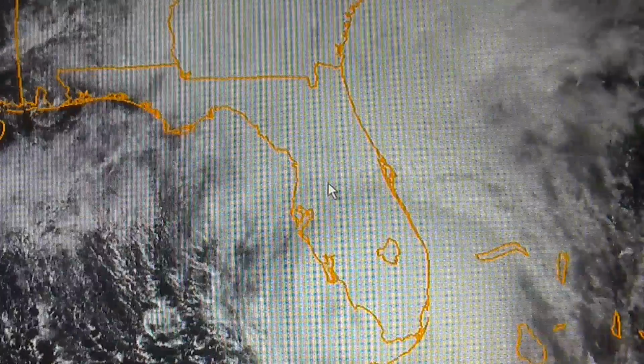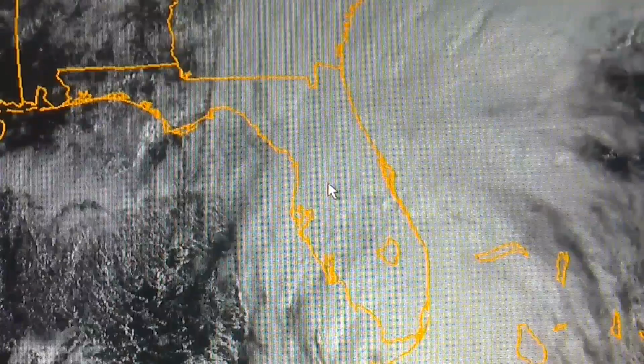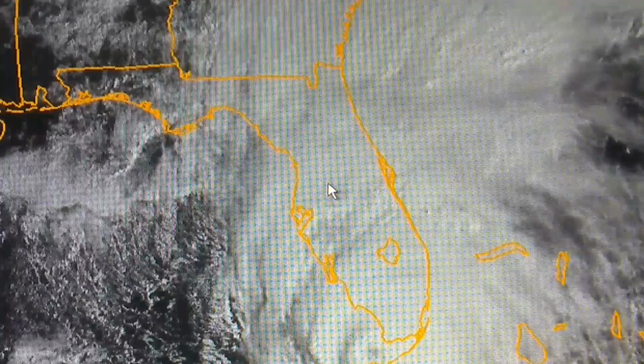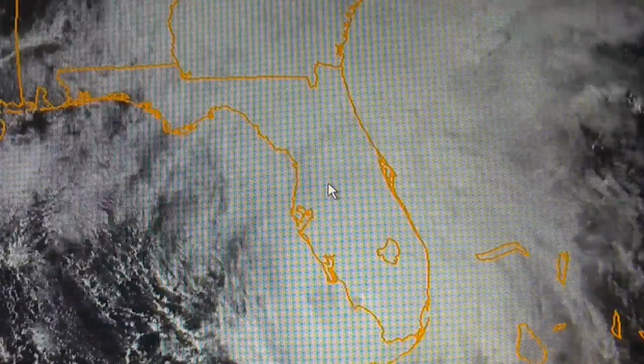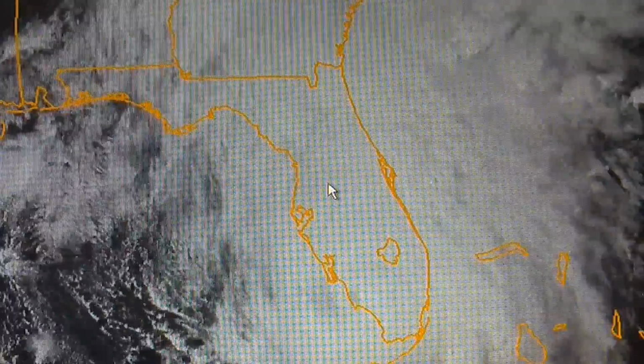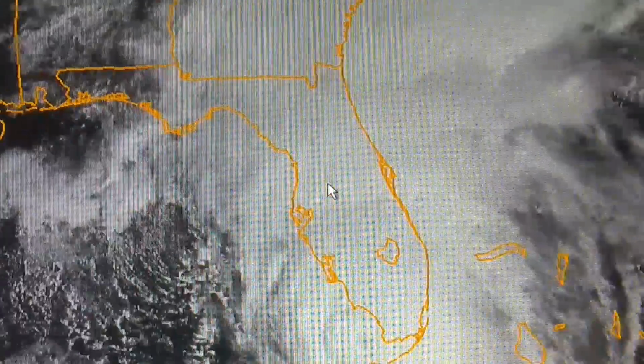Your biggest concern is just bad weather. Hunker down in place. It's going to be done in about 24 to 48 hours for most of us in Florida. We'll be able to start cleaning up. Our focus will then turn our attention over to Jose.